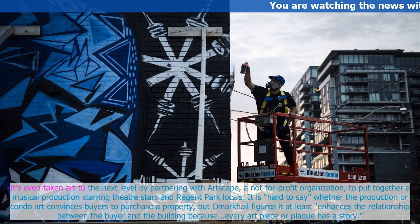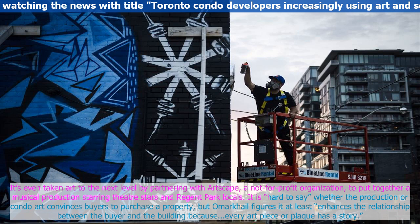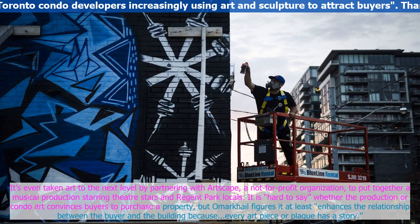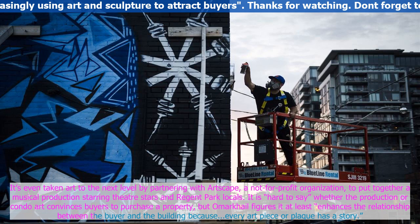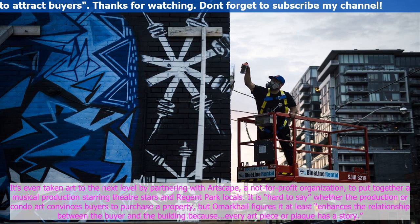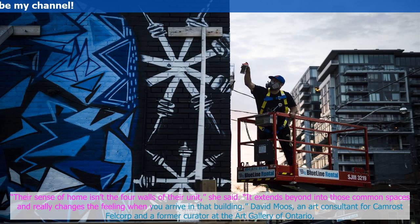It's even taken art to the next level by partnering with Artscape, a not-for-profit organization, to put together a musical production starring theater stars and Regent Park locals. It is hard to say whether the production or condo art convinces buyers to purchase a property, but Omar Kale figures it at least enhances the relationship between the buyer and the building because every art piece or plaque has a story. "Their sense of home isn't the 4 walls of their unit," she said. "It extends beyond into those common spaces and really changes the feeling when you arrive in that building."